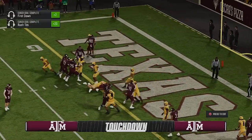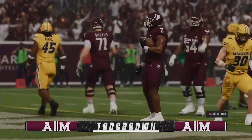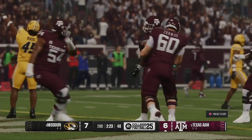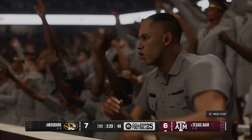On the ground, trying to punch it in for the score. Muscles across the goal line. Touchdown, A&M. Well, they slowed the game down with a long, winding drive to produce a touchdown. That was impressive. What's impressive to me is the consistency.